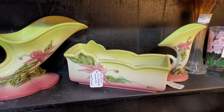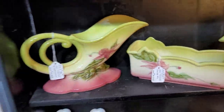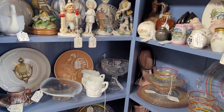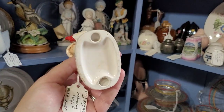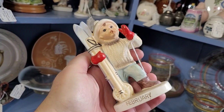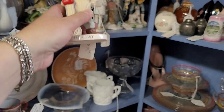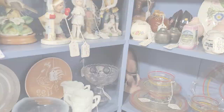You know? I love that whole stuff. Gosh, those colors are amazing. I see some shakers over here. Oh, here's a little February guy. Oh, you're cute, but I want you to be Valentine's Day, not skiing. I don't ask for too much, do I, guys?